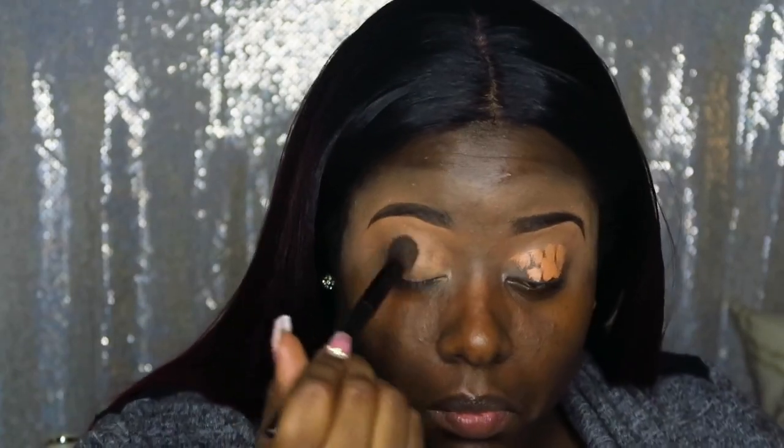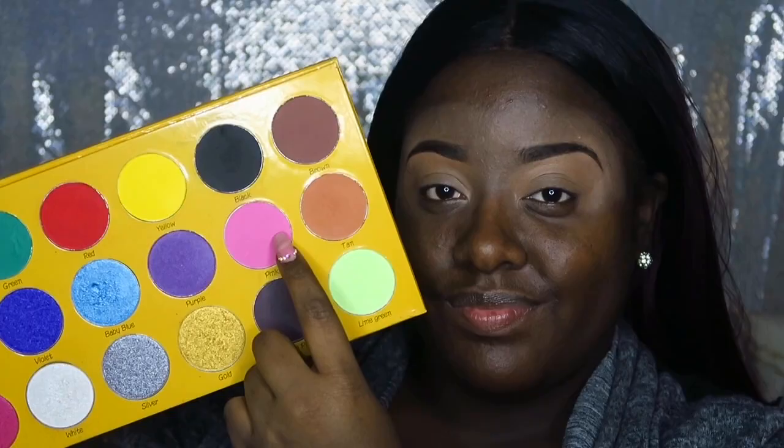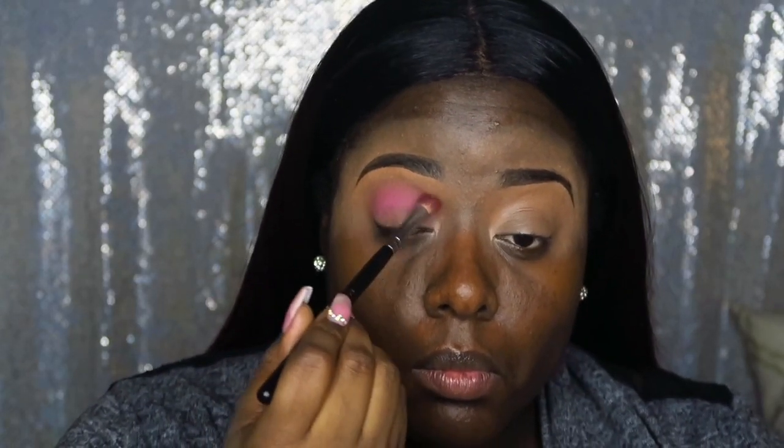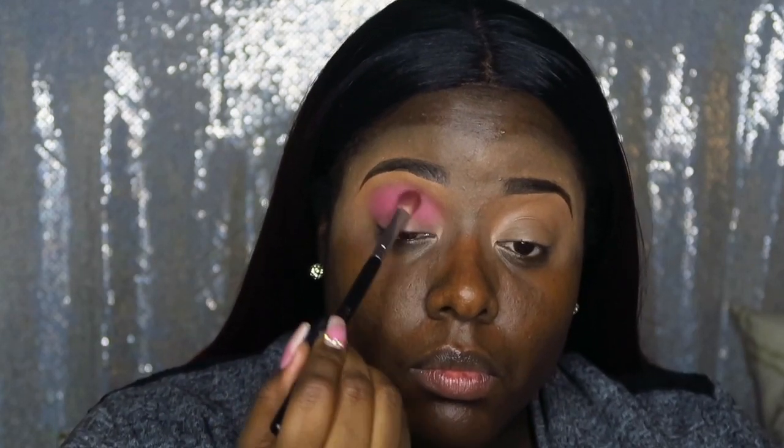Just blending out all of that concealer that I put on my eyes and on top. You want to make sure you blend it out and you have a flat surface so you can get ready for your next step of applying your eyeshadow. Now I'm going in with the box of Crayons palette. I'm using the light pink shade in there as my crease color, and as you can see, I'm using windshield wiper circular motions to put that color all over my crease.